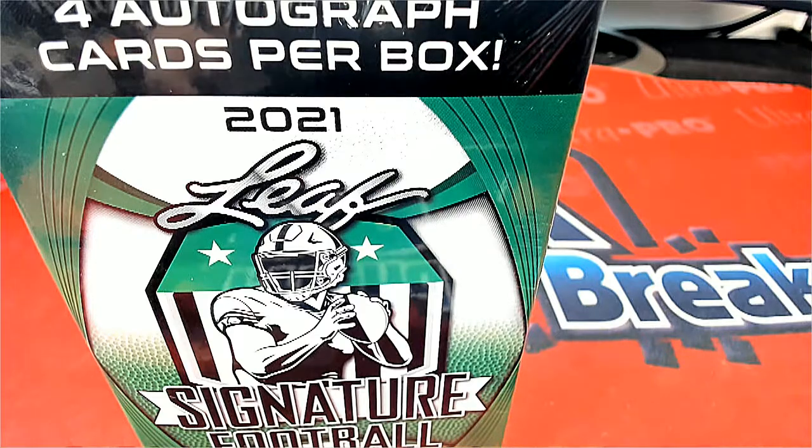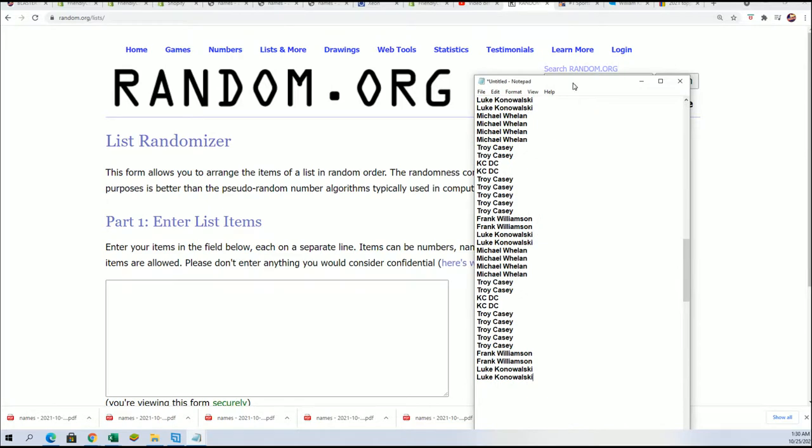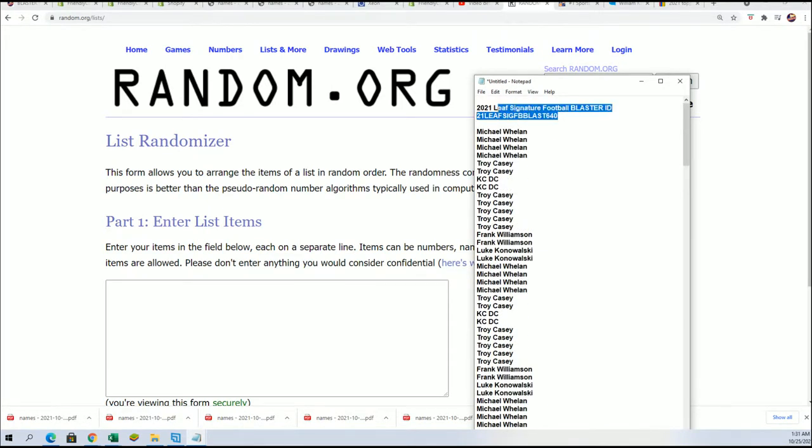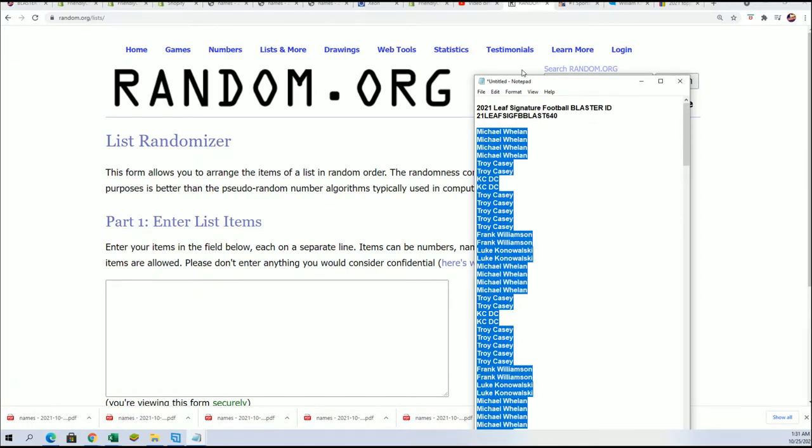Good luck, everyone, in this Leaf signature football break that is happening right now. We're getting ready to pull something nice. Let's start up the random in 640 and see who gets which checklist players.